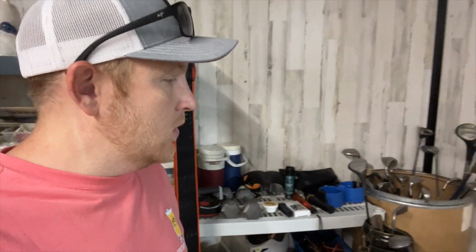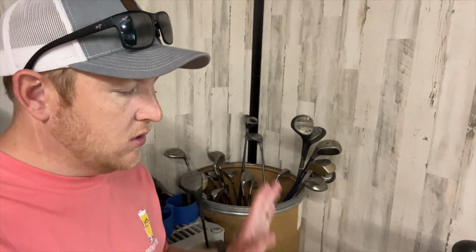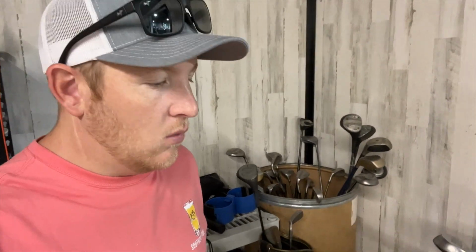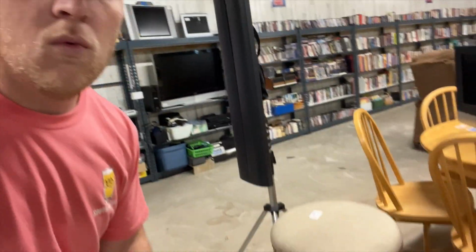Up here in the Villages, there's definitely a lot of old golf clubs. Between the Goodwill and all these little thrift stores, you can find a lot of old clubs and wood clubs and stuff like that. And they're all reasonably priced, so that's something to check out. Okay, so for $10, you can either have the horse or this chair.